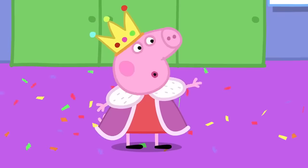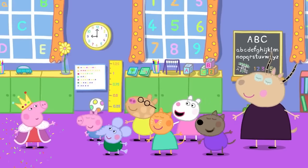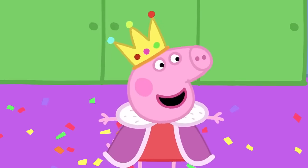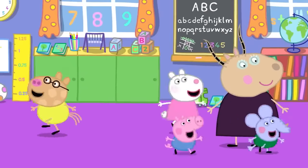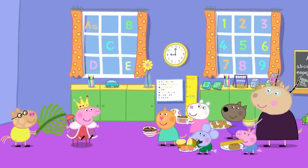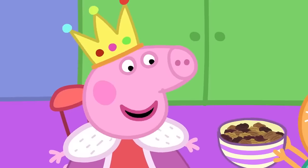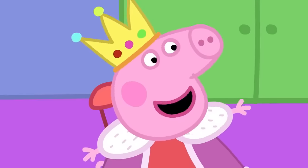Hooray! Hello, I'm King Peppa. It's another day at playgroup, and everyone is pretending Peppa is the king. I'm the king, and I say everyone should eat lots of yummy food. Of course, Your Majesty. Hooray! King Peppa is enjoying being king of the playgroup. She really likes all the yummy food. Meow. I've brought you some raisins, Mrs. King. Oh, thank you, Candy. I love raisins. But I am getting very full.